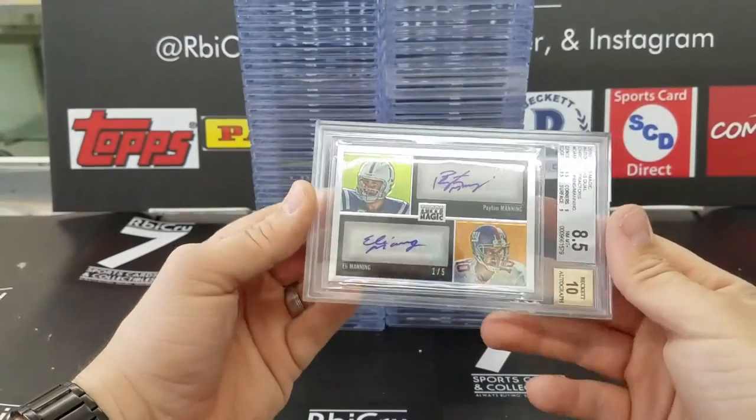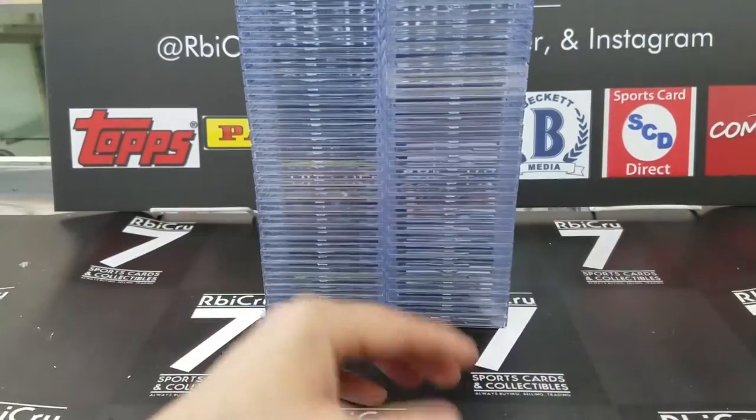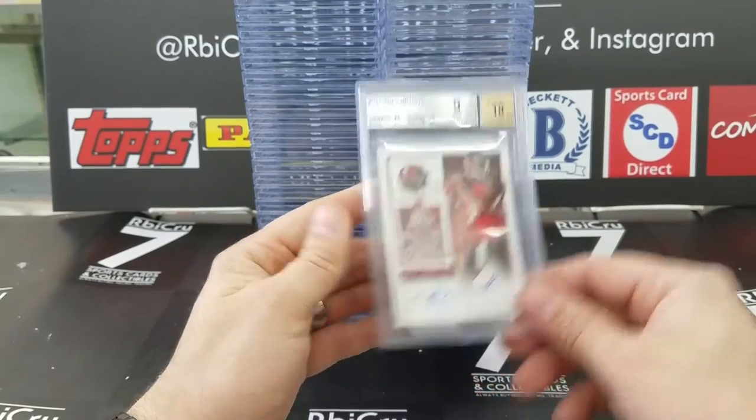Eli Manning, Peyton Manning, we got an 8.5, 10, 8.5, 8.5, 9, 9. That's number 1 of 5. That is an incredible card. Famous Jameis Winston Contenders Rookie Auto, we've got 8.5, 9, 9.5, 10 for the Rookie Auto.